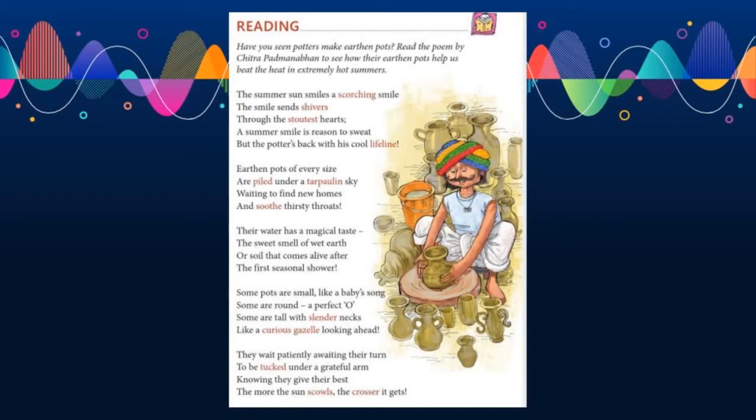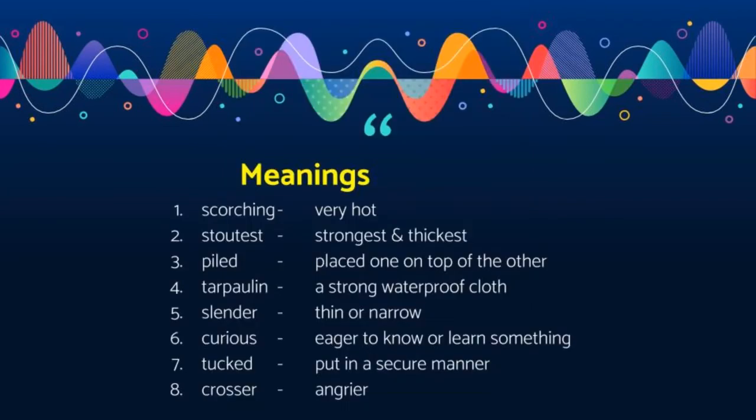Students, you should practice this poem. Okay, students, let us see some new words along with their meanings. Look at the first one, scorching. What do you mean by scorching? Scorching means very hot. Let's move to the second one, stoutest. Stoutest means strongest and thickest. What do you mean by stoutest? Strongest and thickest.